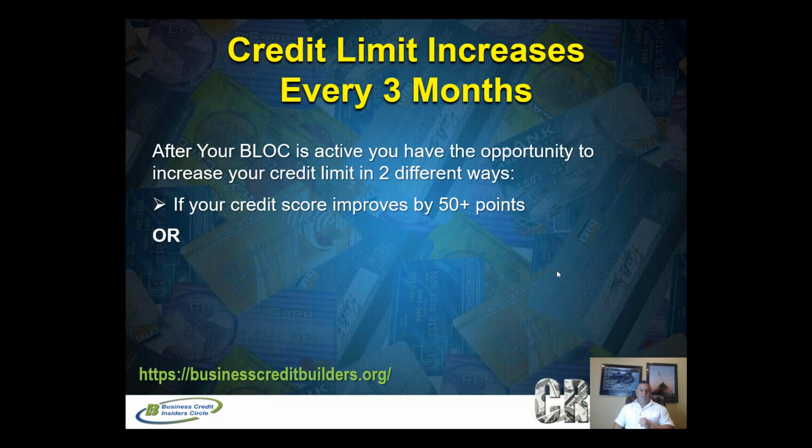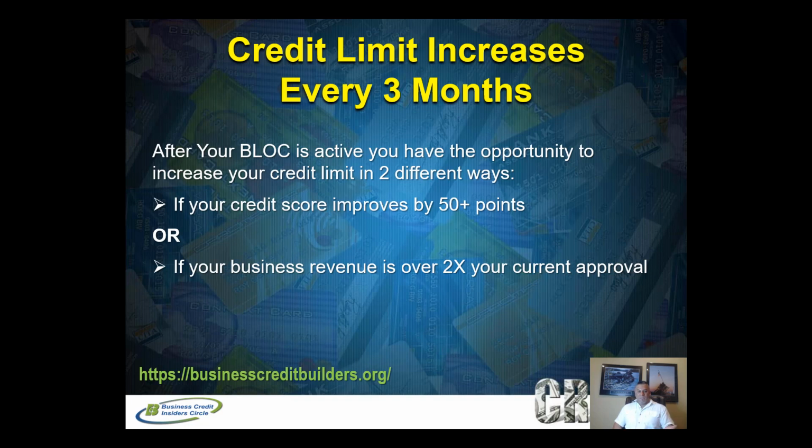Or another way is if your business revenue, you start generating revenue through your business. And let's say you're running business through your merchant account. You're accepting credit card payments. If it's over 2 times your current approval, then they'll increase your credit limit. So that's how you can scale your access to a line of credit. As your business grows, so does your line of credit, which is huge.